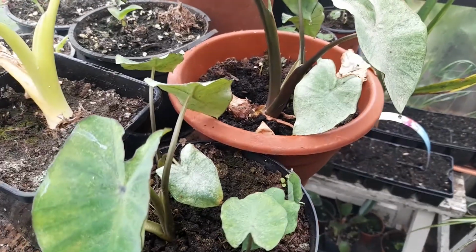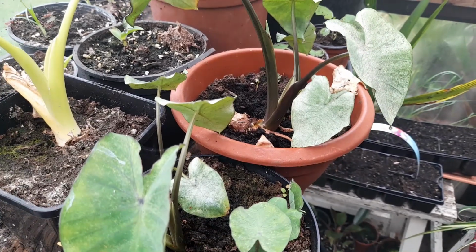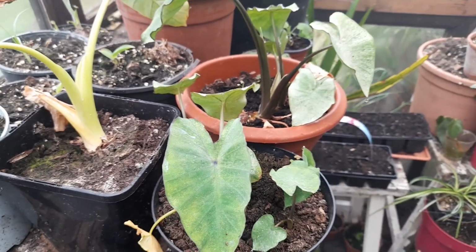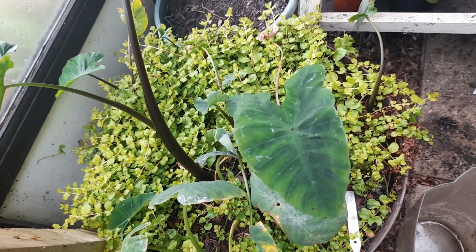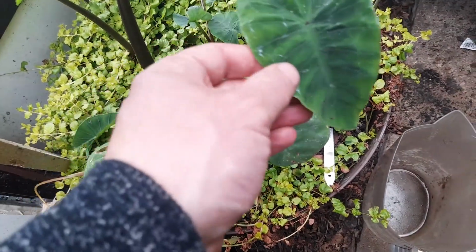I've got some burgundy stem colocasia here, which I just kept in the pots over winter, kept them dry, and they've sprouted up again. In fact, I've got quite a few of them, burgundy stem. They seem to spread real quick. I've got a big pot underneath here, which I just put out in summer and then bring into the greenhouse in winter. Do nothing with it, just keep it dry, and they all pop up again. Mainly burgundy stem in here.